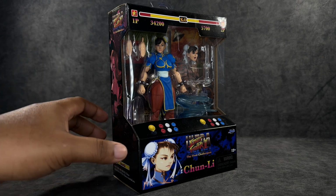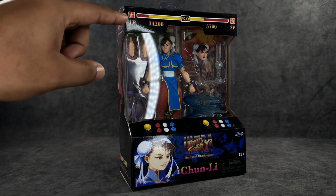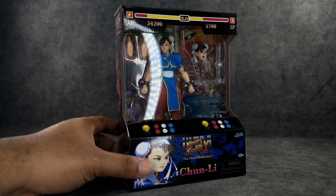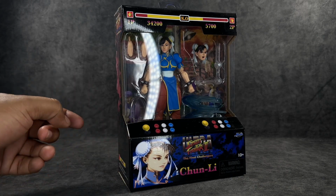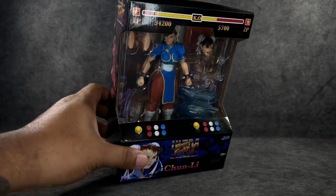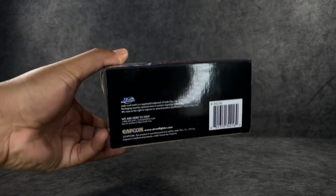You got the window where you can see the figure. Up top, you got somebody's health. Player 2 is getting demolished. You got Chun-Li right there, which is basically her at the character selection screen. Street Fighter 2 Final Challenger Chun-Li, ages 13 and up. Jada, nothing up top, nothing much at the bottom.